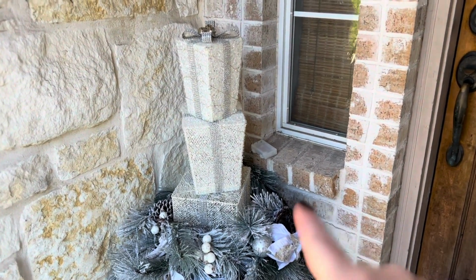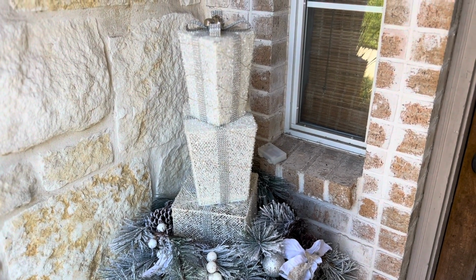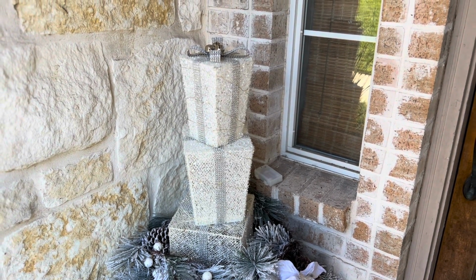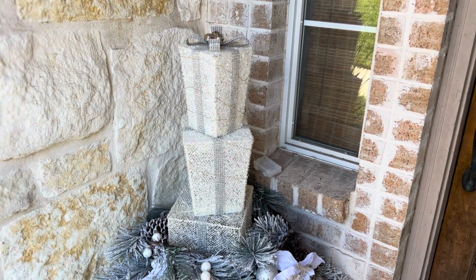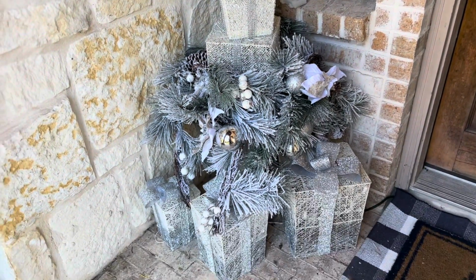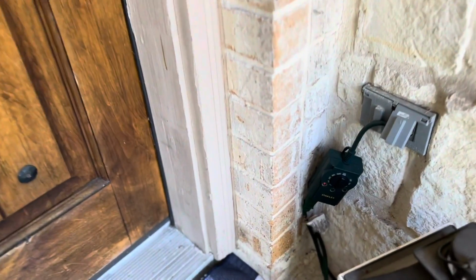I have the battery pack out because they're all on timers, but I need to start the timer when the sun sets. I want everything to turn on around 5. So I've left it out so that at 5 o'clock tonight I can run around turning on all the things that turn on. The gifts down there are plug-in, and I do have this handy little dusk to dawn timer there.